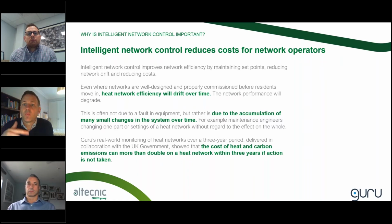We remediated a number of sites in 2015, 2016, and we watched over the next 3 years, and those that continued to be monitored and engaged with by the operator stayed operating well. Those that weren't watched would drift over time. It was just an example of if you're not paying attention, then it will drift.